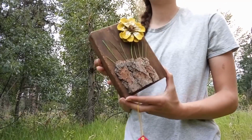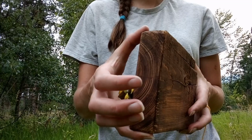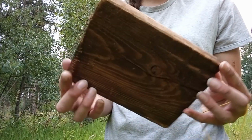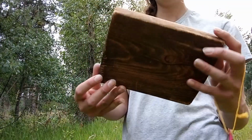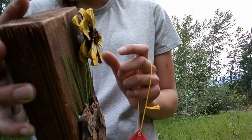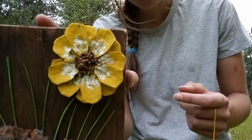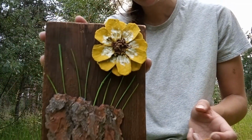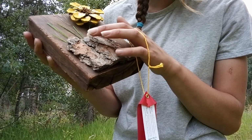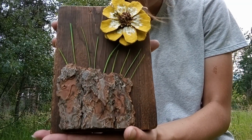This is something I made. So this is just a block of scrap wood I took, 2x6, and I wood burned it with a torch, which makes it look stained. It's actually just wood burned. And then this is a flower I made from a pine cone. I don't know if you can see that. So I basically took a lot of these things off the pine cone until I got into the shape of a flower, and then I painted it. And then I took a piece of pine bark, glued it on. These are just pine needles and a small twig that I painted green for the stem.